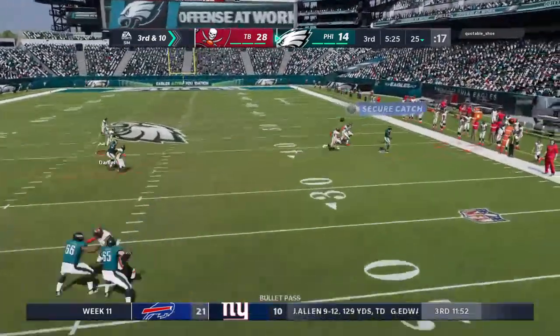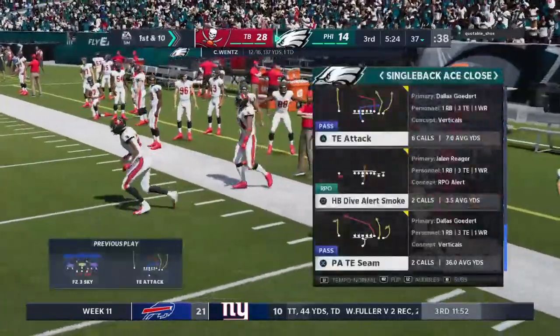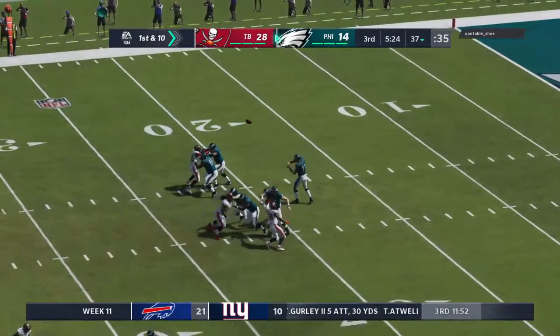To throw is Wentz. Open man, it's Rager. He's got it. And he takes us beyond the 35 before going out of bounds. Wentz on target to Rager. First down, Eagles. 7-yard line.